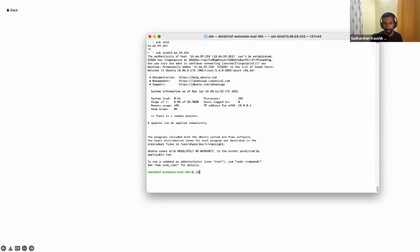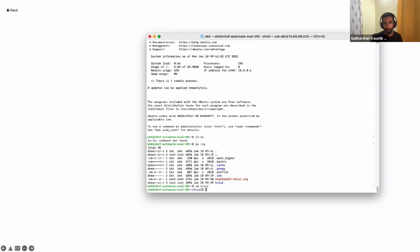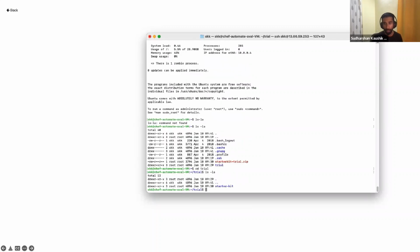Let us see what we have in here. You can see that we have a starter kit provided by default. Let's open the trial folder. What is inside the trial? Wow, we have a credentials text file.